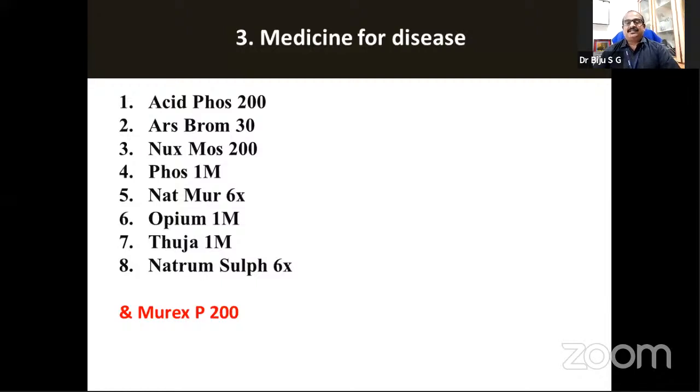I'm not talking anything about phosphorus. I think you know what phosphorus is, but it is an infallible remedy in diabetes mellitus. Natrum mur 6X. Why am I mentioning this potency? The 6X is working better than any other potency. Okay, opium: when the well-selected remedies fail, you may take that.